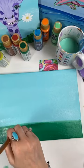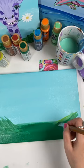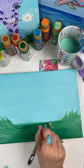But I love DecoArt paint. So when they come out with new paint, I love to go get it. And then I get hooked on it. And it's just, you know, for me, easier to grab a bottle than to sit and mix and then try to make that color over and over.